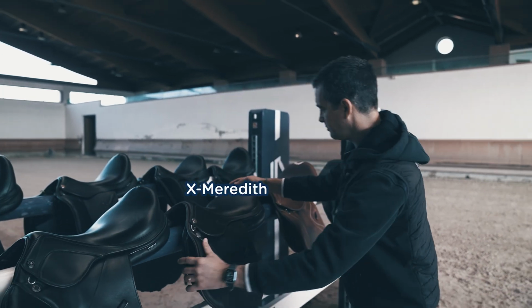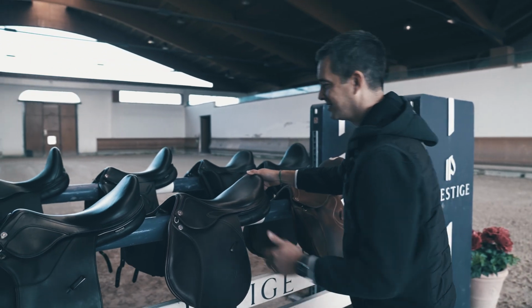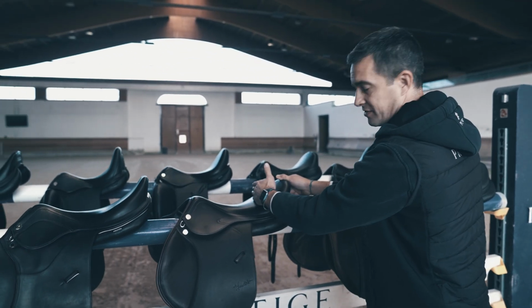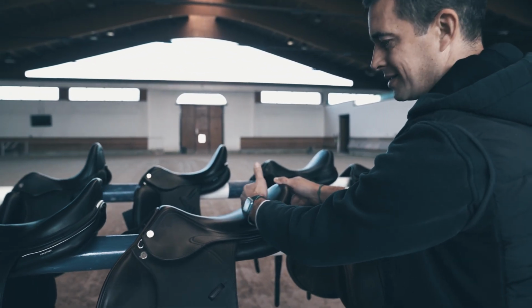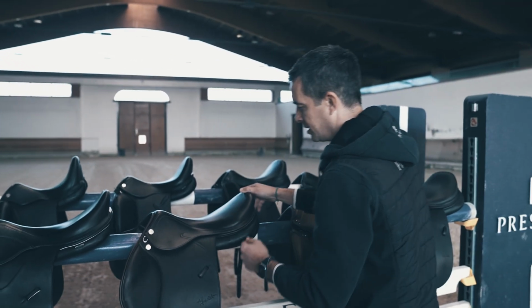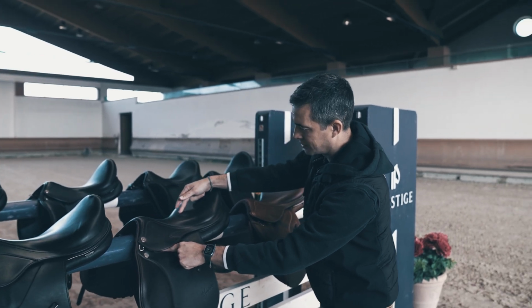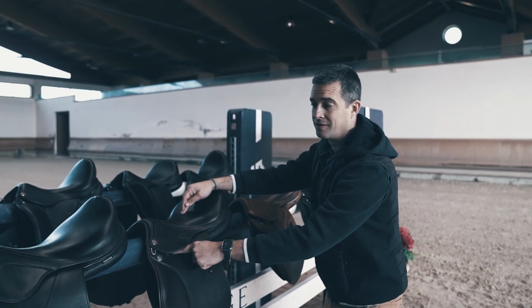Meredith, it's not really deep, it's quite flat, but the main thing is that the balance point is really shifted backwards for those riders that need a little bit more room to use their balance on the horse. So you see that stirrup bar and balance point are quite far from each other.